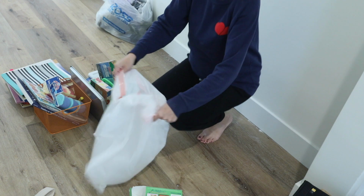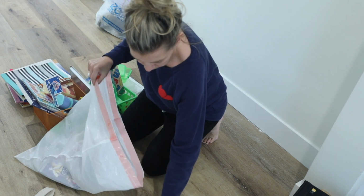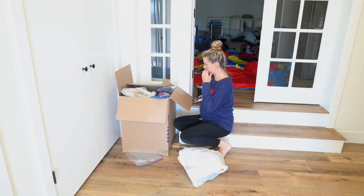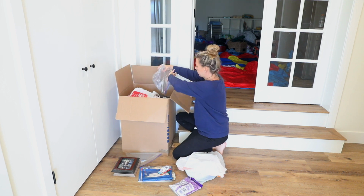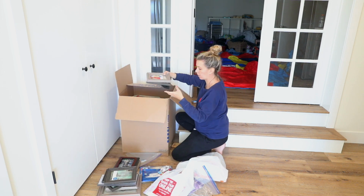So I've grabbed another trash bag that I'm just going to throw all of those DVD cases in. And then I'm going to move on to the other box outside of the Tot School closet or linen closet. Again, I don't know what I'm doing. This box is huge, as you can see, and it is all picture frames that went in the guest room, and then everything else is learning stuff. So different learning activities.